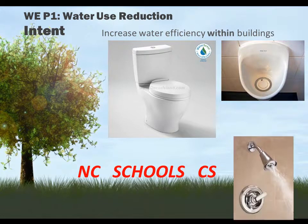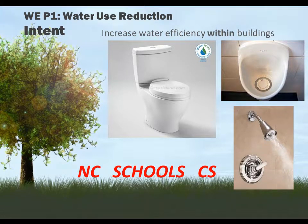So let's start with WEP1. It's water use reduction. The intent of WEP1 is to increase water efficiency within the buildings to reduce the burden on municipal water supply and wastewater systems, something that is quite often overlooked.